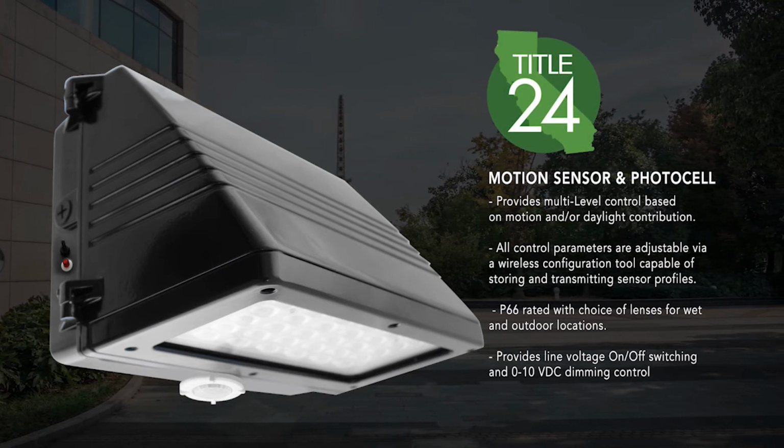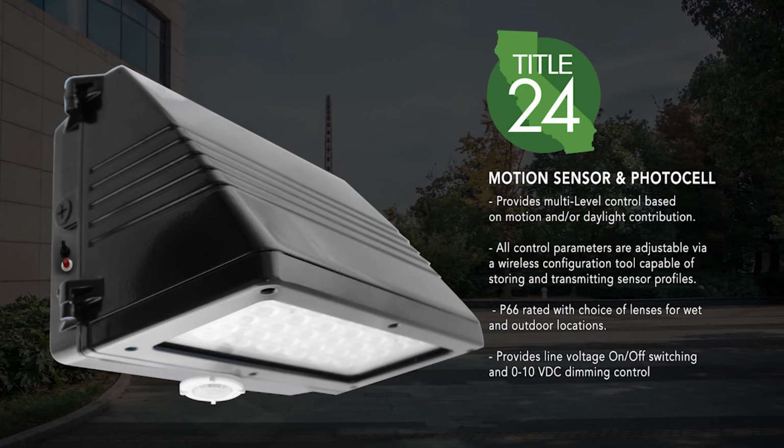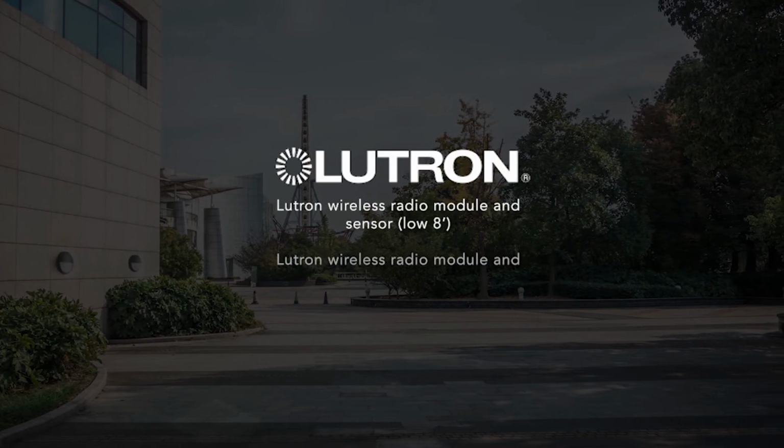A key benefit Rayon offers is the numerous fixtures we provide with both integral and EM motion sensor for a seamless look. For those projects where more control is required, we also offer wireless controls through our partner manufacturers.